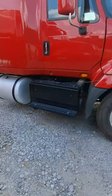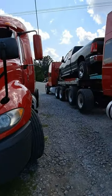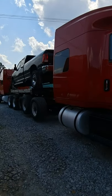All right, guys, looks like we finally made it here to our destination. As you can see, we're here in Jackson, Georgia. Just showed up, getting ready to take this apart and get on out of here and get on home.